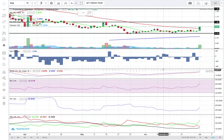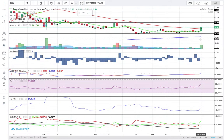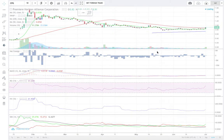Now for the new entrants, make sure that you compute your reward to risk ratio first. If you are seeing a potential reward that is acceptable for you, then you can do a test buy within that dominant range that I mentioned when we were looking at the trade and volume distribution chart of PHA. Volume is high, so you might as well top up and do a test buy on PHA. I'm bullish on PHA.